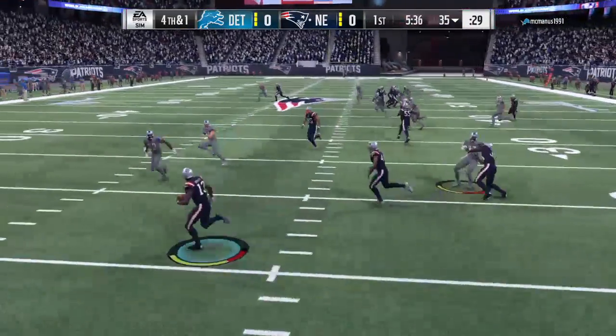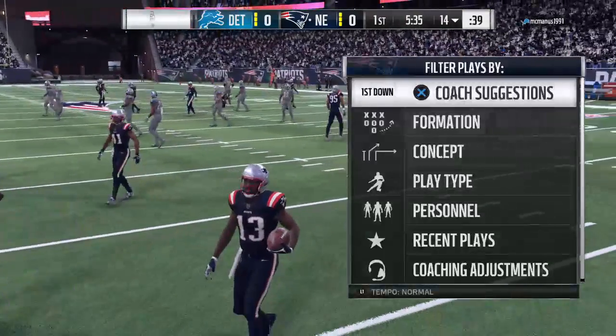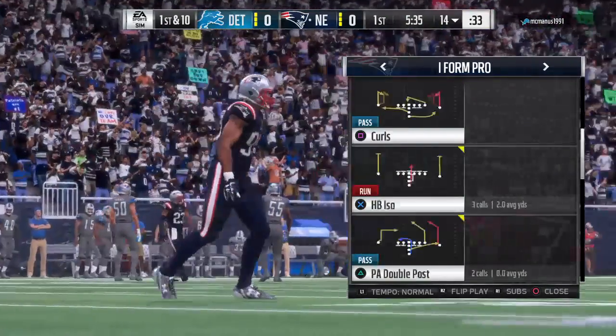Dorsett on the return. A big kick there. We'll call it 56 yards on the punt. And the Pats will be backed up deep to get the drive started as they take over 1st and 10.